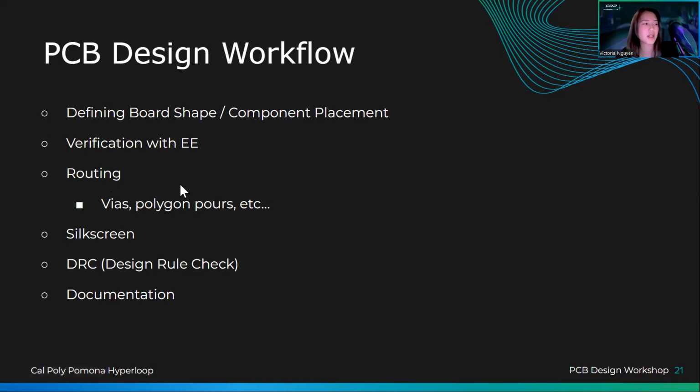Then we'll go into routing. So that'll be like vias and polygon pours I was talking about earlier. So this is just like our own creativity. Then we'll go through the silkscreen, designing whatever. I don't know if you all have been to the current or the previous workshops, but for example, Chris has his little Ohm logo on there. That's also called silkscreen, and you can kind of design whatever. It gets really fun if your company allows it, or if you want to create your own free game. Then we'll go through DRC, and then we'll go through documentation.